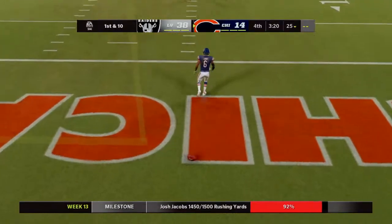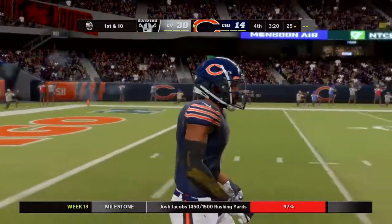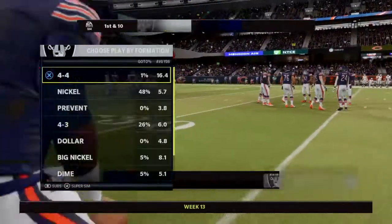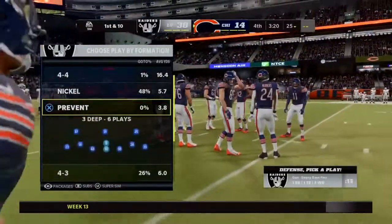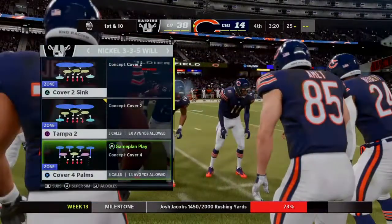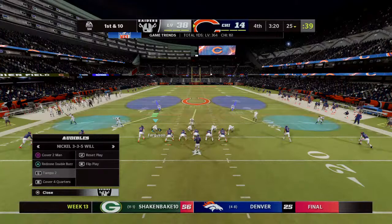The return man down to a knee, and this will come out to the 25-yard line. Another drive coming up for this Chicago offense. And you see a lot of frustrated faces as they are inching closer to a fourth straight loss.